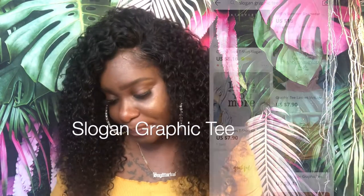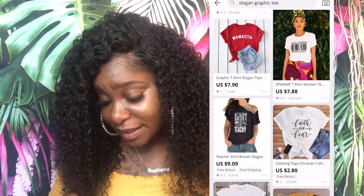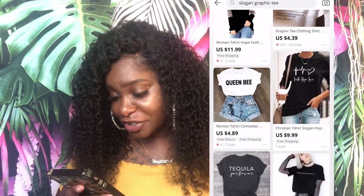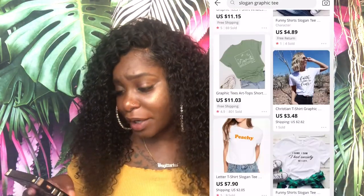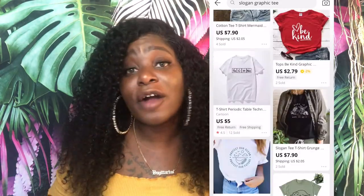Now, let's move on along to women's graphic tees. I don't know about y'all, but I love me a good casual tee. So let's type in graphic t-shirts women and see what pops up. They have all different types. I personally like the ones that say little things on them, but they have ones that have pictures. They have some Black Lives Matter ones. As you can see, they range from $4.99, $3.99 on up, but nothing too expensive. And the majority of these are free shipping.